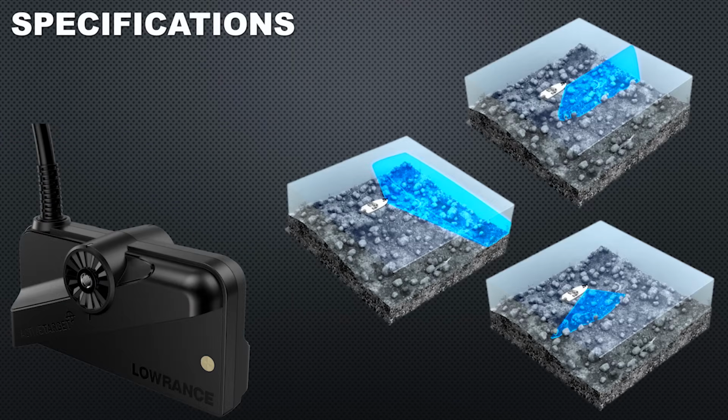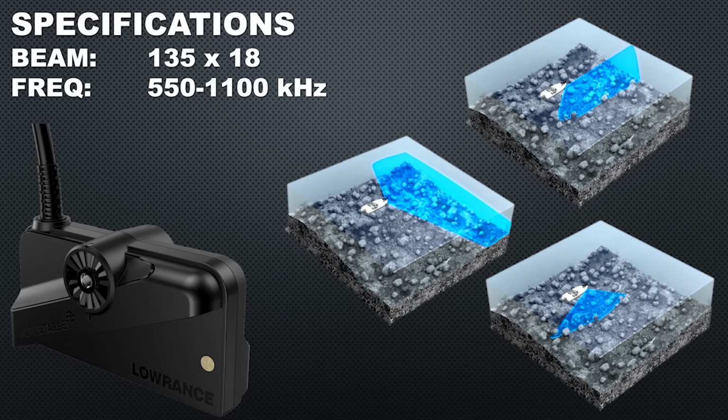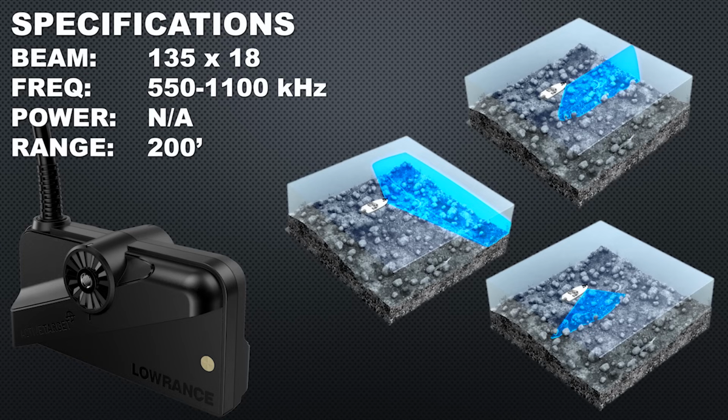ActiveTarget from Lowrance was the next to come out and has pretty well the same specs as the Garmin. The beam is 18 degrees, not 20, and the low frequency starts at 550 kilohertz, not 530. These are minimal differences, and the beam size is really the only thing that may cause a slight difference. A 2 degree narrower beam should provide a slightly more detailed image, but in all I've seen, I don't really see a higher quality sonar image on ActiveTarget over LiveScope.